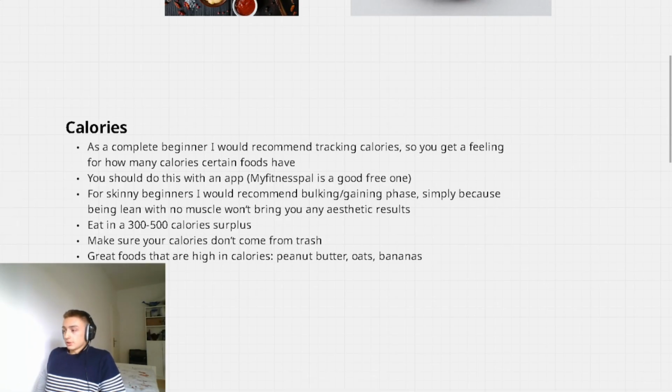So as a complete beginner, I would recommend that you start tracking calories, simply to get a feeling of how much calories and proteins and macros certain foods have, so that later you don't really need to do this anymore, right? But as a beginner, you definitely should have some basic idea of, for example, how much 100 grams of peanut butter has, or 100 grams of beef or whatever, right? So you should do this with an app. MyFitnessPal is a good free one. I'm not affiliated with them in any way, but that's just what I've used. Now, if MyFitnessPal doesn't work on your device, because on mine it doesn't, they banned it for some reason, you can just use ChatGPT.